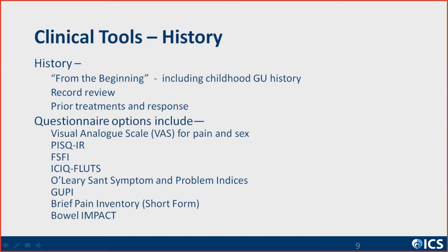The history including childhood bedwetting, urinary tract infections, abuse, as well as current adult medical and surgical history can be quite relevant. The patient should arrive to the visit with records available, prior treatments and responses documented, and questionnaires completed. This saves the practitioner a great deal of time.